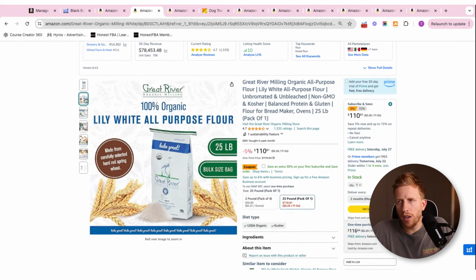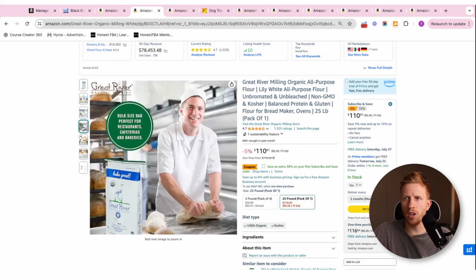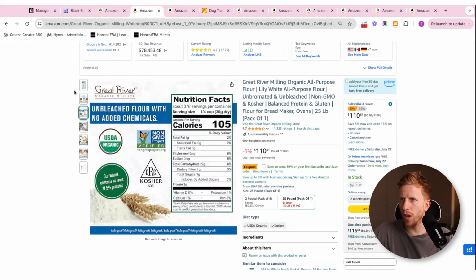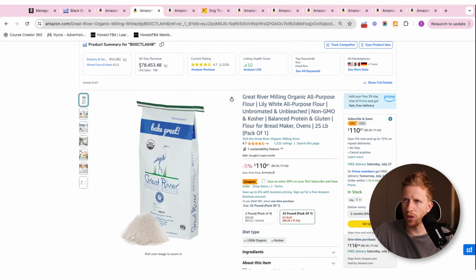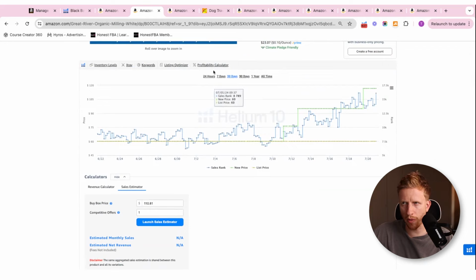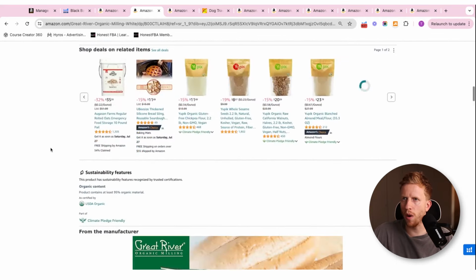I mean, look, you wouldn't think about selling flour, right? But if you can find this at the right price and you can add a great brand around it, there's no reason why you can't do this. Look, this is doing $78,000. You would never think of selling this, but you obviously have to run the numbers. You have to do your profitability calculator. You have to understand your profit margins. You have to understand what everyone else is selling at.